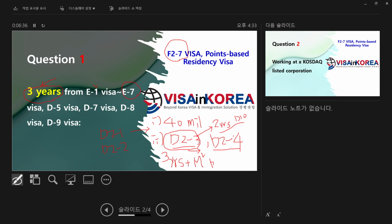But if you meet this requirement, and your previous income was over 40 million won, there is no need to wait until 3 years. But if you got D-2-3 and you stayed 2 years and 6 months in Korea, and you got E-7 visa right now, but you stayed only 2 years, right? What should you do?